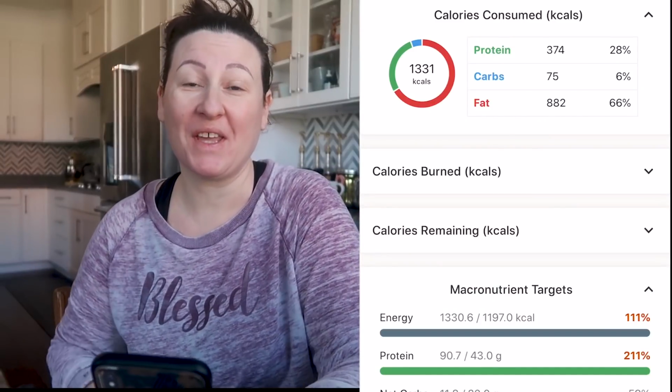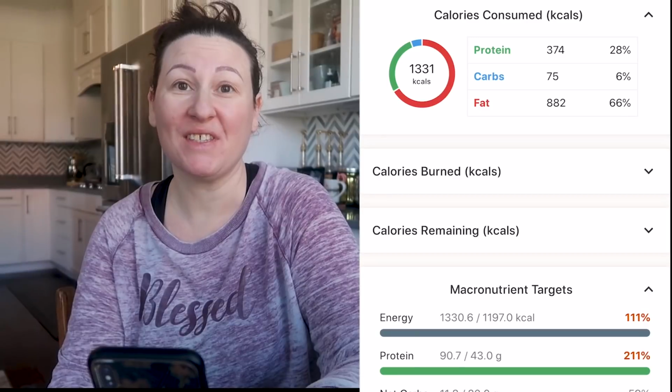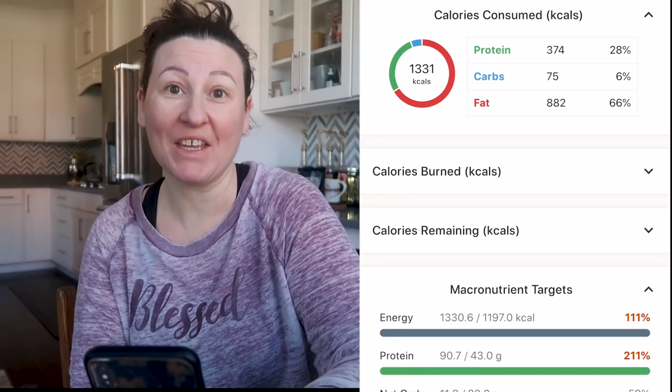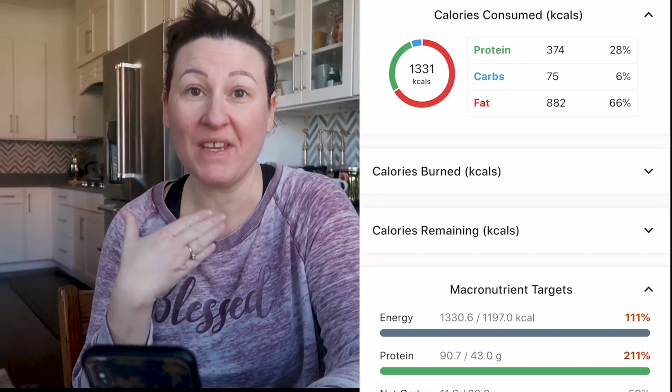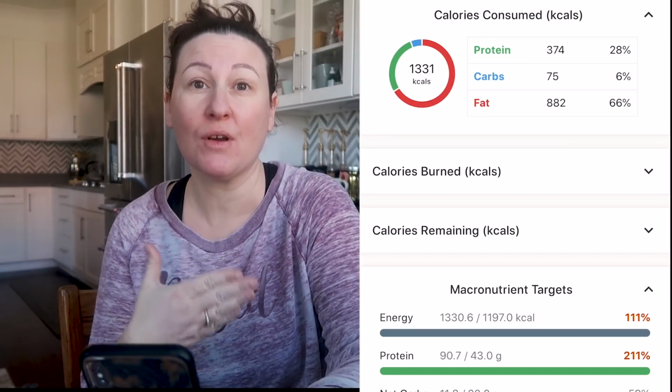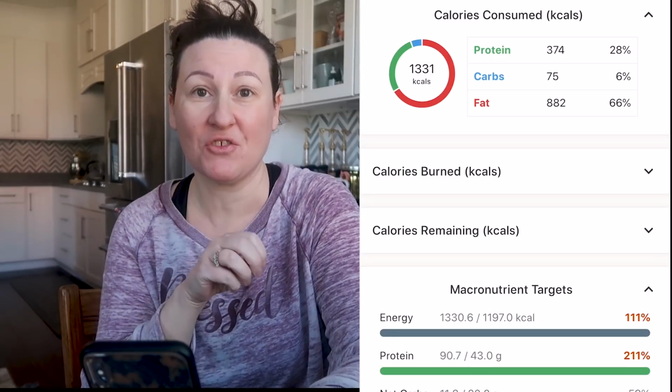So macros wise, we're at 1,331 calories for the day. That's with our breakfast, lunch, and dinner. That does not include a snack. If you would like to include a snack in your day and you need a few more calories than I do, an easy way to do that would be to add a snack, especially if you're a beginner. 2 good yogurt and some granola, or some pecans and a piece of string cheese.